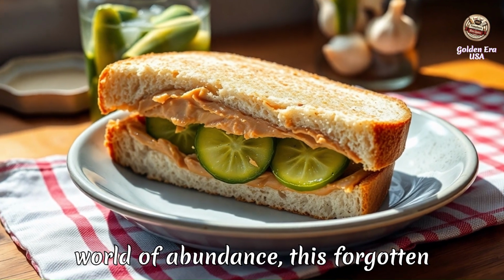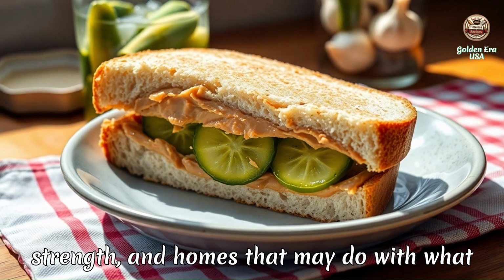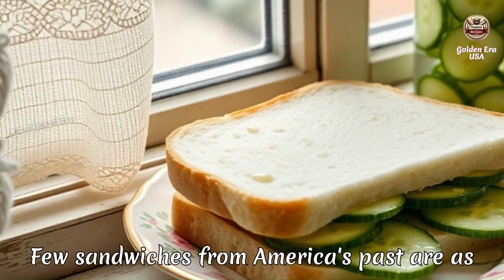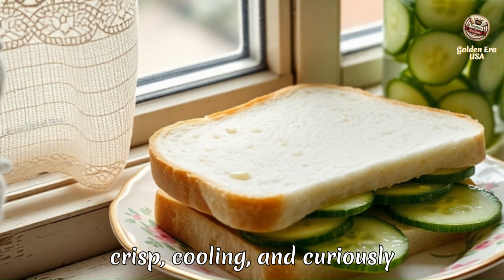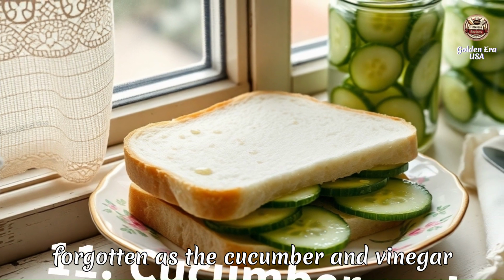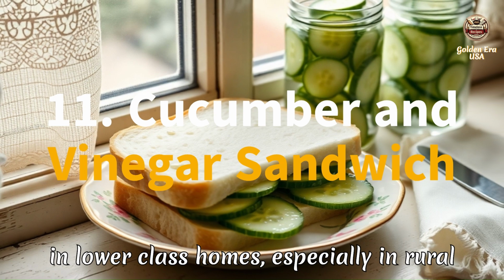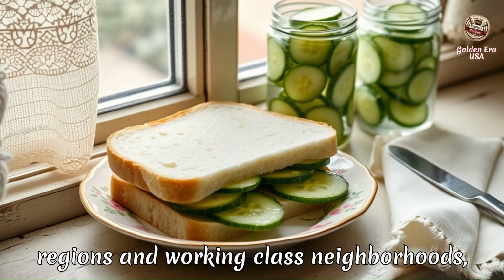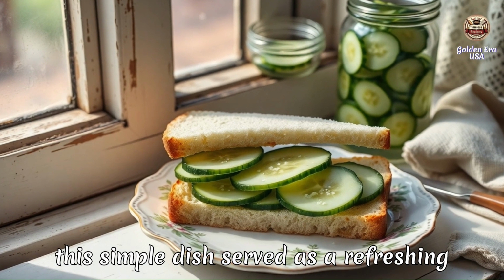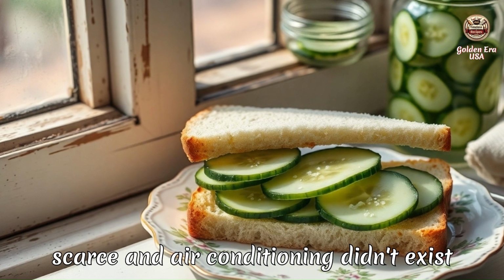In a world of abundance, this forgotten sandwich tells the story of hunger, strength, and homes that made do with what they had. Few sandwiches from America's past are as crisp, cooling, and curiously forgotten as the cucumber and vinegar sandwich. Once a summertime staple in lower-class homes, especially in rural regions and working-class neighborhoods, this simple dish served as a refreshing solution during hot days when meat was scarce and air conditioning didn't exist.